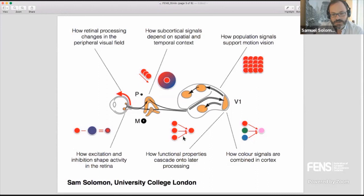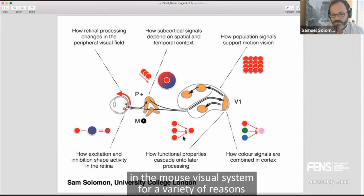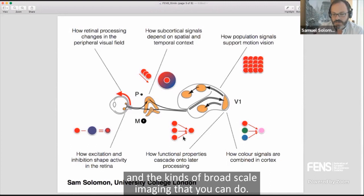I started off recording, as did Peter, from monkeys, and I actually started off recording from a little New World monkey called a marmoset before graduating to macaques, and then returning to marmosets after that. But about 10 years ago, I started to work in the mouse visual system for a variety of reasons, which I'll get into in a moment, but mainly attracted by the possibility to do large numbers of animals or larger numbers of animals. So there's more robust experimental design.